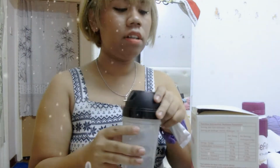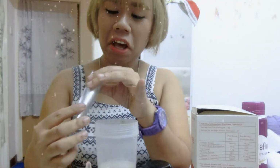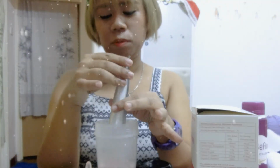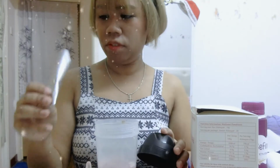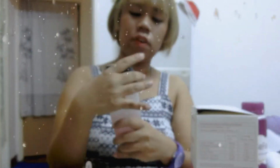Alright, so before we drink, please prepare yourself 150 ml of water. Important, don't drink like that. Later you choke yourself. Very dry. Okay, let's put in. Let's pour it. This sachet. Don't waste. Still got. Then you shake a bit. Okay. Alright. So I'm gonna shake.